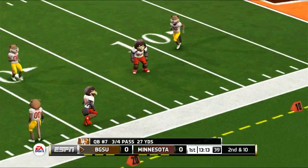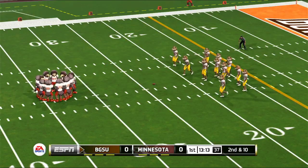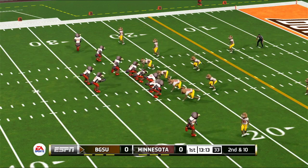He gets rid of this one. The defense got some pressure and forced a bad pass. I think they've been a little bit more aggressive here with their pass rush, and that time it paid off with an incompletion. And this play is number 8 on the drive.